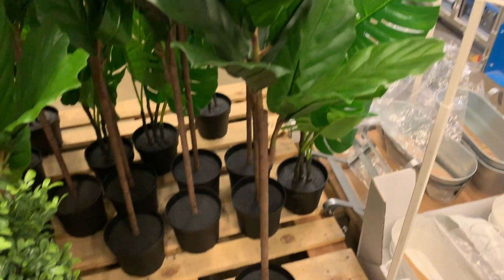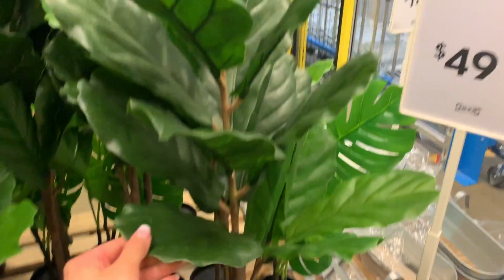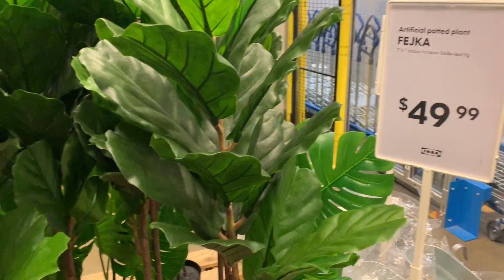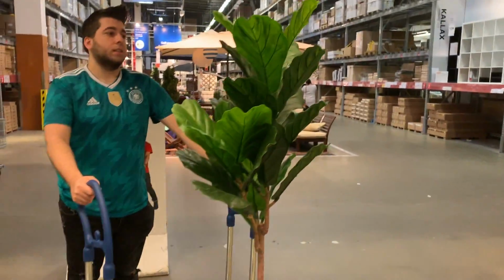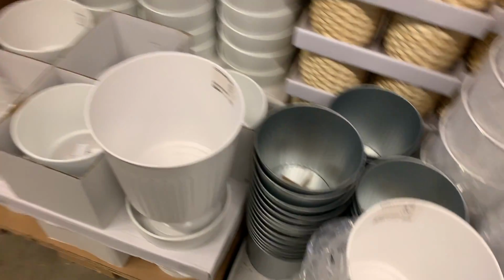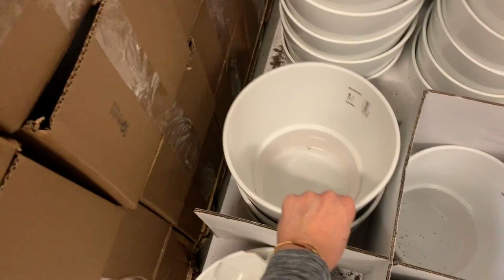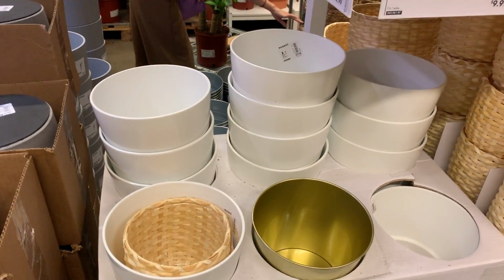Okay, guys, I've been looking for a fake plant like this. I think it's called the fig. I can't remember, but this type of leaf plant I've been looking for, and they have one here for $50. They have a lot of fake plants. I prefer fake plants because I can't keep real plants alive. So yeah, we're getting that. I think I'm gonna get a pot for them here too. I don't know though, because I don't know if I like how that looks. Maybe it's this one? Oh no. Or I might just get one somewhere else.